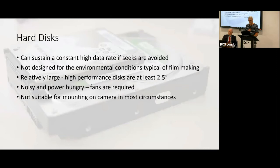So hard disks then were the only practical technology for a long time that could be used for uncompressed storage. Solid state disks did exist, but they were simply just too expensive in the early days. So modern disks, they can sustain a very high data rate as long as you minimize seeks, and they have a pretty low error rate as well. But they're not designed to operate in either extreme temperatures or in high vibration or high G-force environments. So think vehicles, helicopters, that sort of thing. Filming in deserts, filming in the Arctic and so on. So all of those features of filmmaking, you need to be able to do those things.